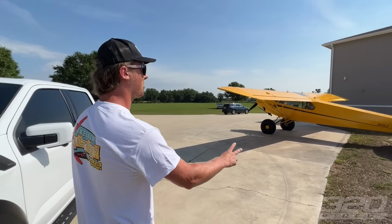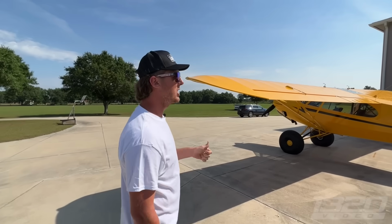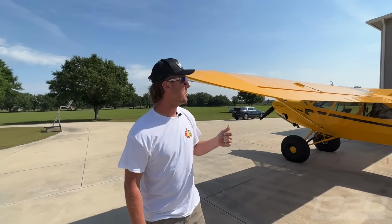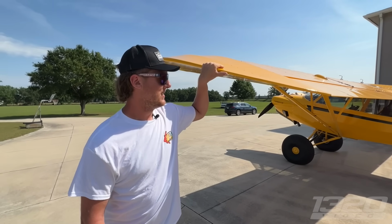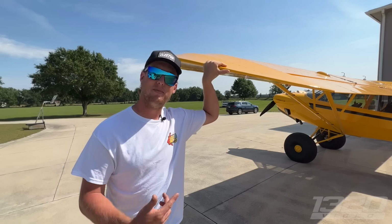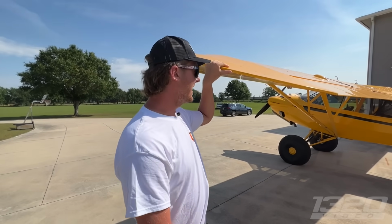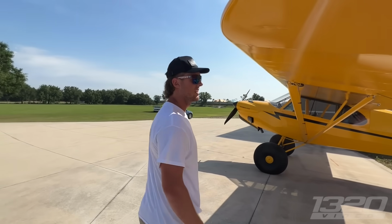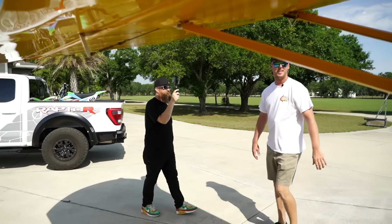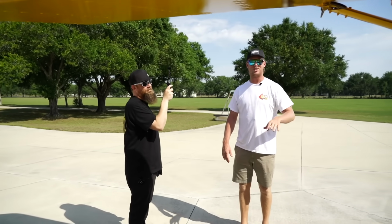All right. Number two, we got the Carbon Cub. This is my 2015 Carbon Cub SS, built by Cub Crafters. Is this the newest addition to the Cleetus? Well, I won Ariel Adam on Saturday. Oh, that's right. I forgot all about that. I can't say it's the newest now. But this did just get released on the channel pretty recently. She's packing 180 horsepower. She's pretty good.